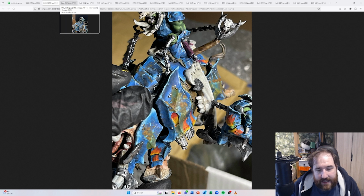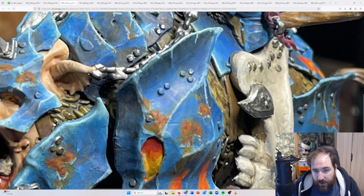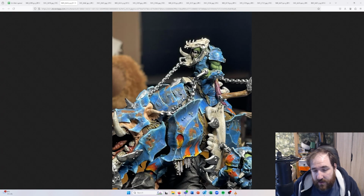So I tried really to clean it up, and I took the advice from my friend, which is just paint the blue back on. So I just took a glaze of the blue, and I did 3 or 4 layers of the blue glaze over where the yellow was, and slowly the yellow disappeared, and I was left with these big rust spots, but not nearly as damning as they were before.